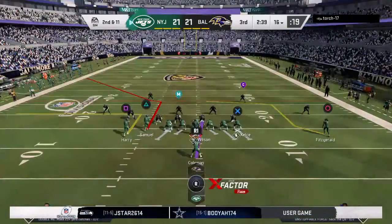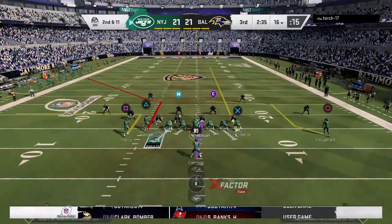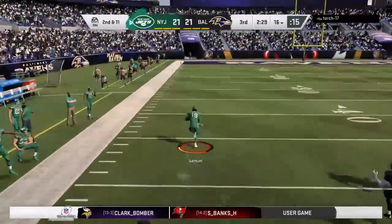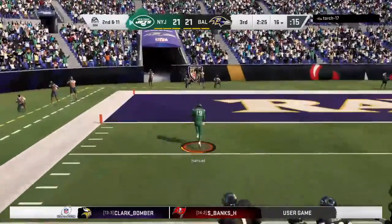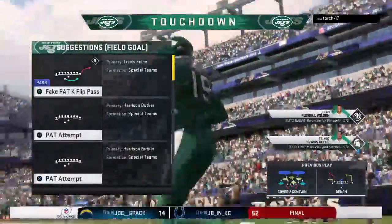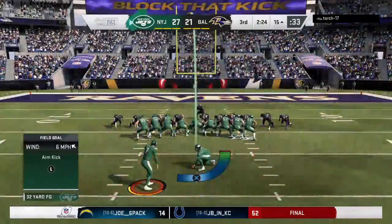Mike. 380. Mike, 5-4. Check back. On 2nd and 11 now. Wilson. Open man is Samuel. Complete. He's at the 30. The 20. And all the way in. Touchdown, New York. Deebo Samuel. 84 yards. As they have taken the lead.